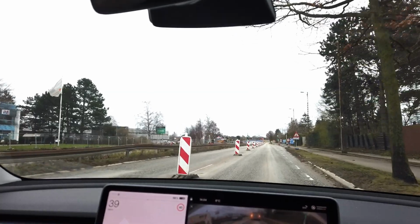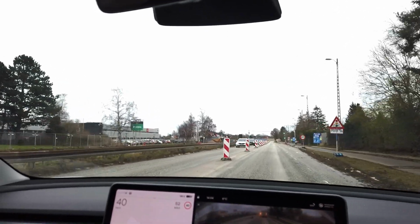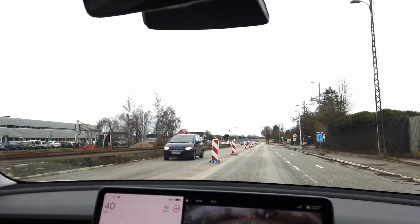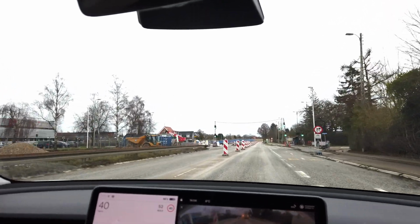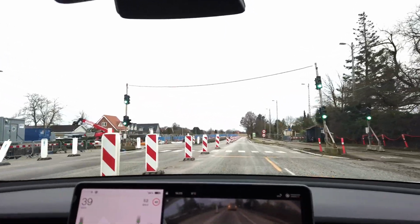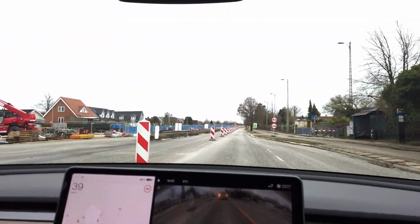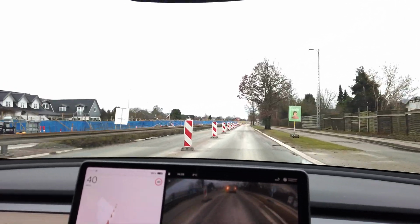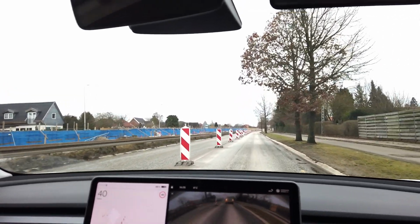The speed limit for now on this road is 40. So we will keep it around there. It can be hard to keep it on exactly 40, but try your best. It will be fine if it's going slightly down or a little bit. Yeah, it should be like 39 to 40.